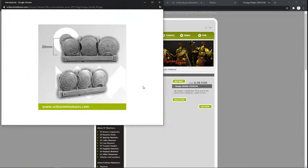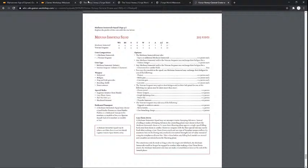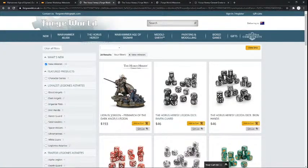These would look really nice in an Ultramarines army, for instance. Give them to a Praetor or some different characters as combat shields. Would look excellent in a command squad. So hopefully that's helpful to people who are generally curious about some different manufacturers.